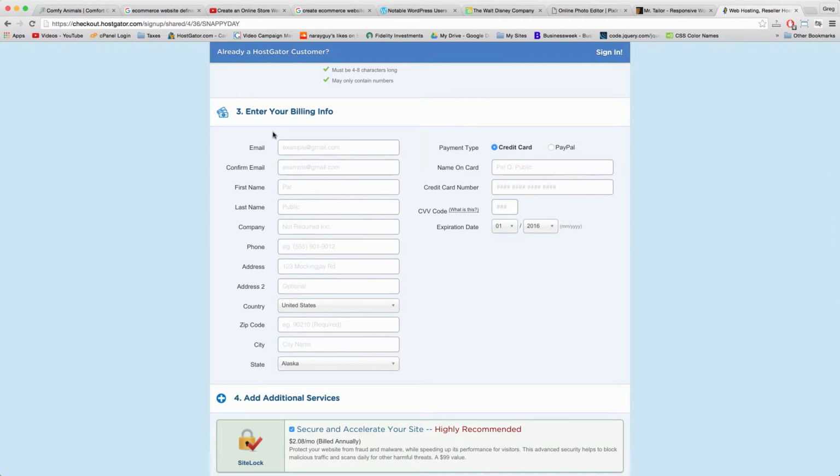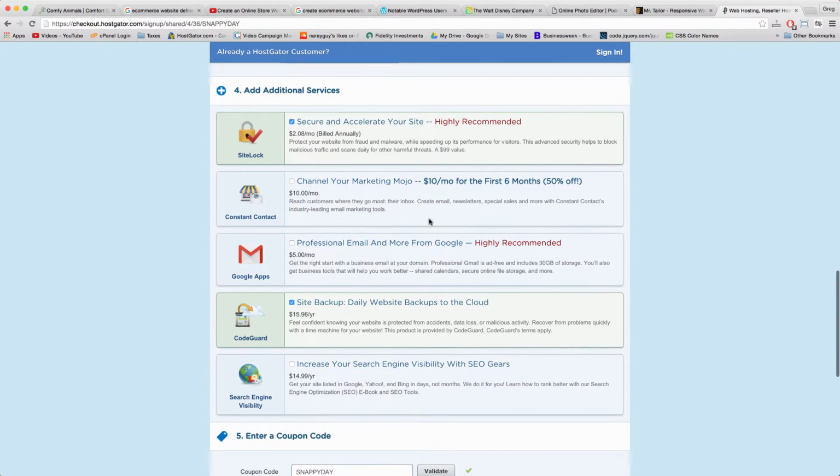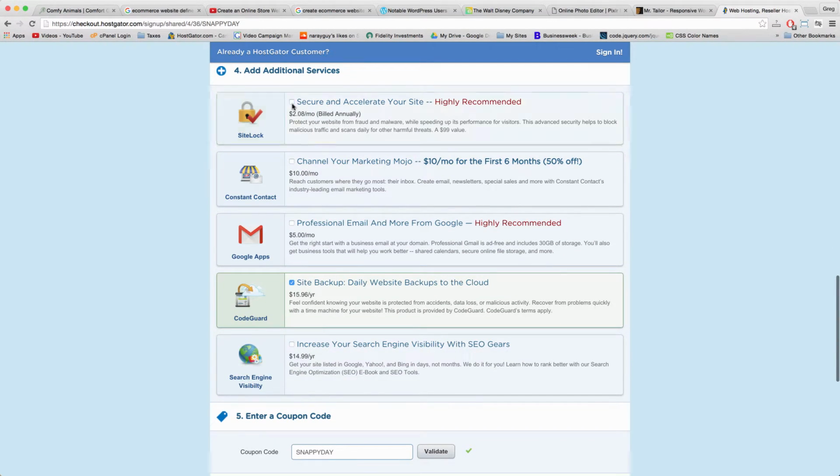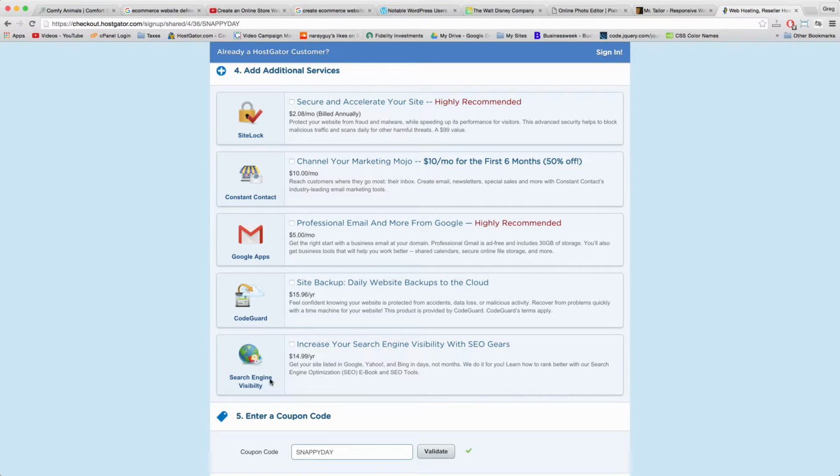In step 3, you need to enter your billing info just like you would for any other online transaction on Amazon or wherever else you shop. And then in step 4, we're going to uncheck the extras because we know how to do this stuff on our own and we don't want to pay for it.